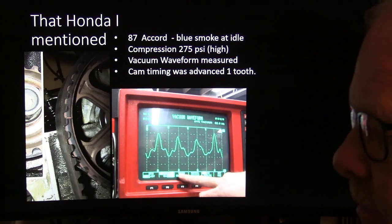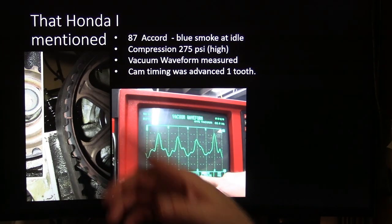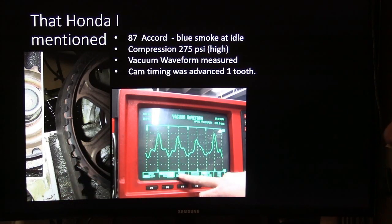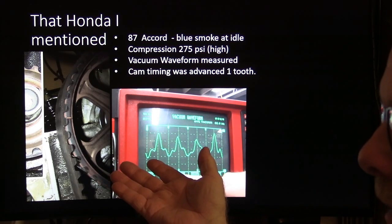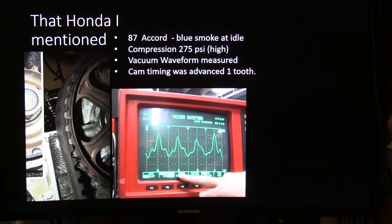Now, this Honda that I had mentioned previously was one that I didn't figure out. There was a guy named Richard Sheffield that came to teach a class back when Carport Auto Parts was a thing. He came to my program, and he said, you got a car that runs? I said, the only car I got right now that runs, it's a trainer car, is an '87 Honda Accord. He said, well, bring it in. We're going to do a little bit of checking on it to see what we see.